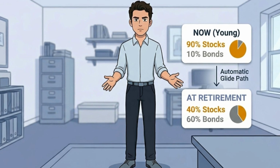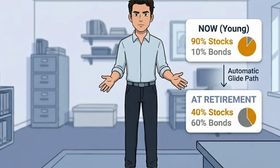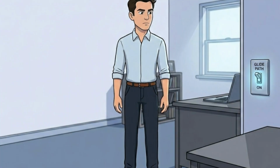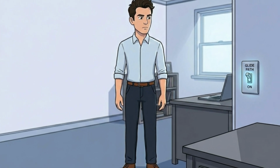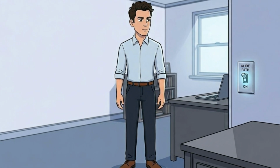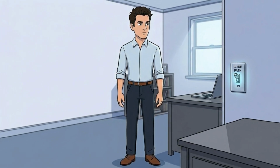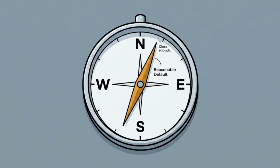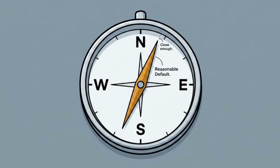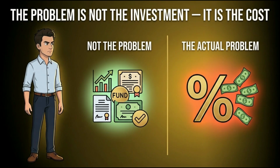By the time the target year arrives, it will have shifted to something closer to 40% stocks and 60% bonds, more conservative, less volatile, appropriate for someone who is about to start spending the money rather than accumulating it. This is called the glide path. It is automated. You did not have to think about it. That was the design. The target date fund is not a bad choice. For most people, most of the time, it is a reasonable default. The problem is not what it is investing in. The problem is what it costs to invest there.